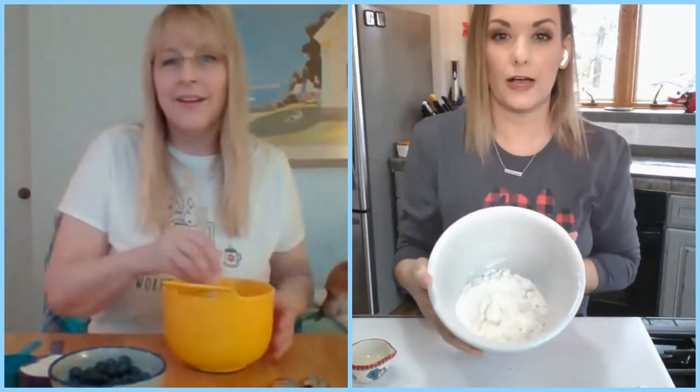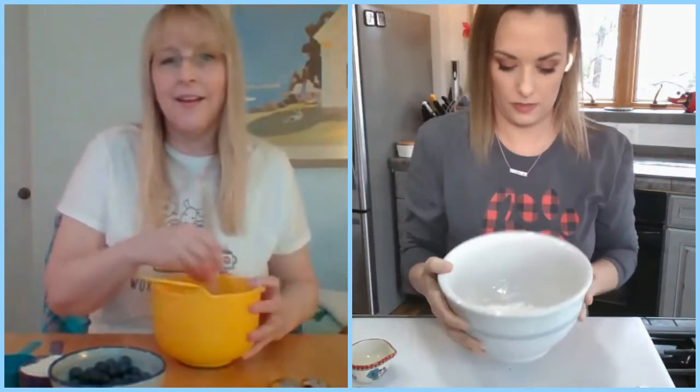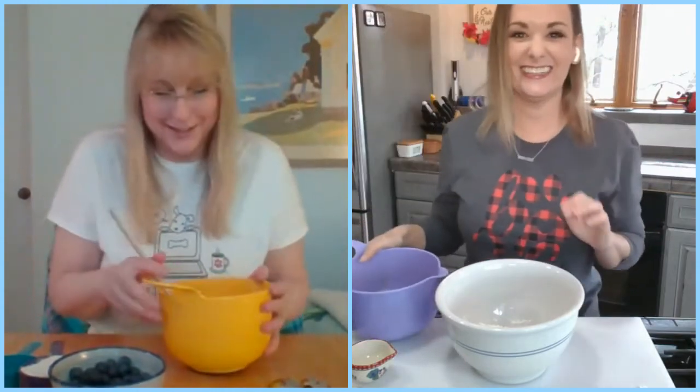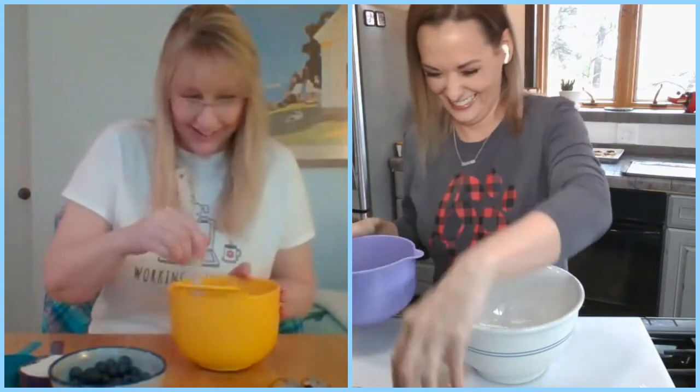And then just 1 cup of flour. Okay, you can do this either way around. So I'm adding my wet ingredients to the dry. Patty's going to be adding her dry ingredients to the wet. This dough is not that sensitive, so either way is going to work just fine. I'm doing it backwards. Go figure.